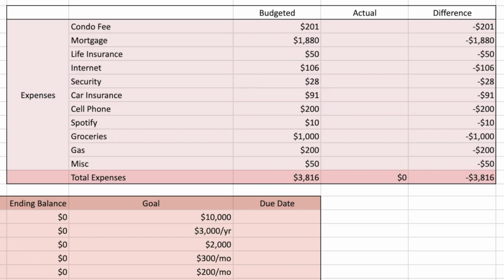For the expenses this month, we have our fixed expenses, so our condo fee, mortgage, life insurance, internet, home security, car insurance, cell phone, and Spotify, and then three variable expenses: groceries, gas. $200 has been working well for us for gas.